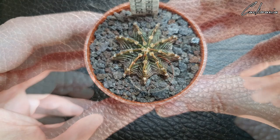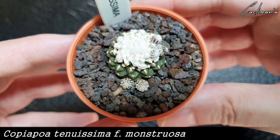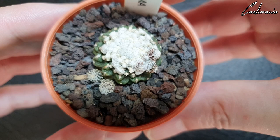Copiapoa tenuissima. This is the monstrose form as well. It just grew loads of these heads all over it. You can just about see some more coming through the wall there.